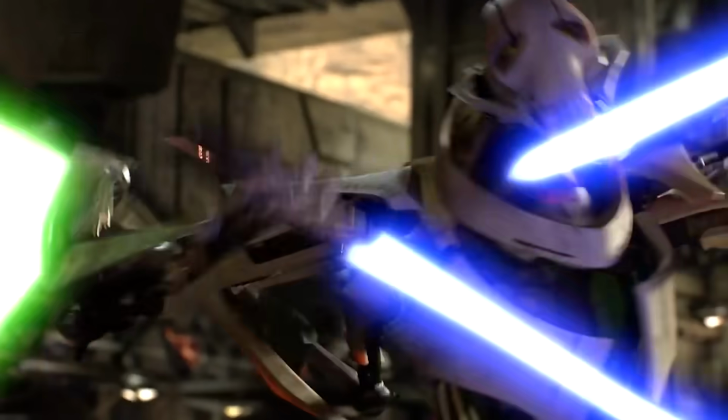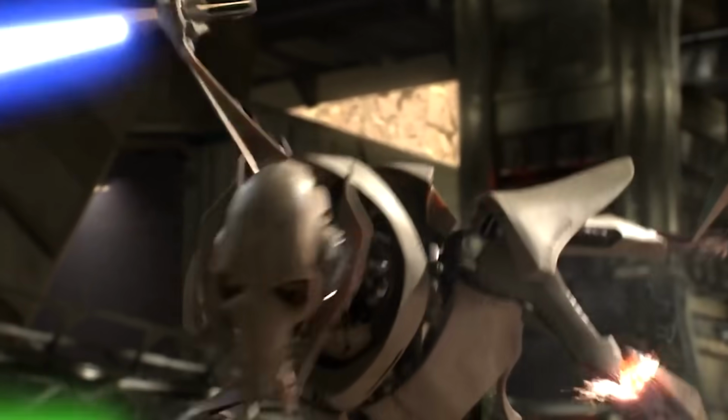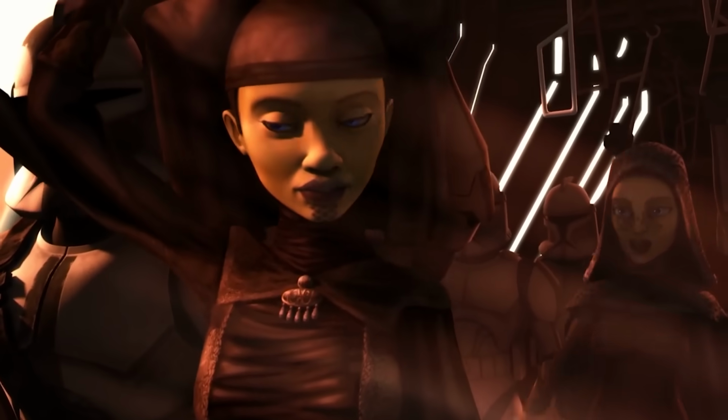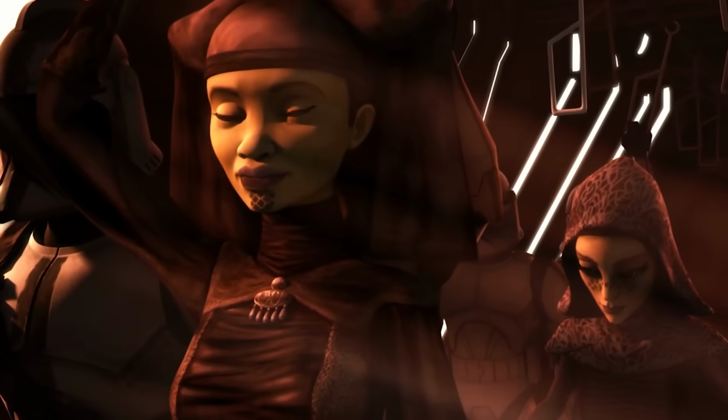Soresu's most notable practitioner, Jedi Master Obi-Wan Kenobi, put this to use against General Grievous in Revenge of the Sith. Luminara Unduli was another respected Form 3 user, who passed her teachings on to her Padawan Barriss Offee. Depa Billaba also favored Soresu.